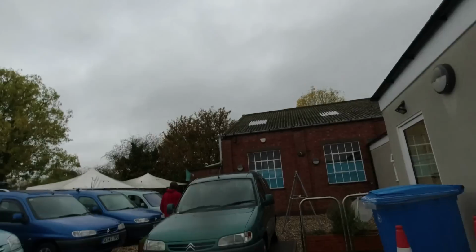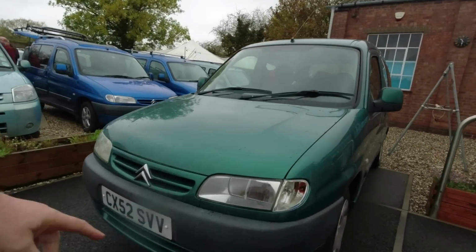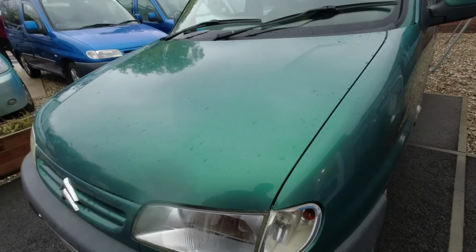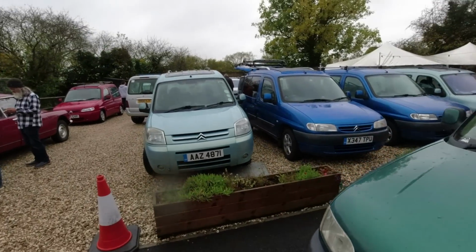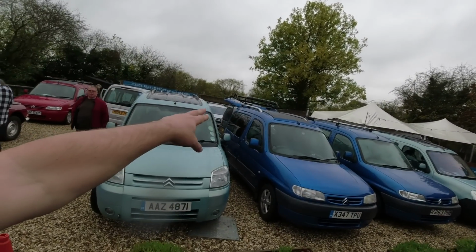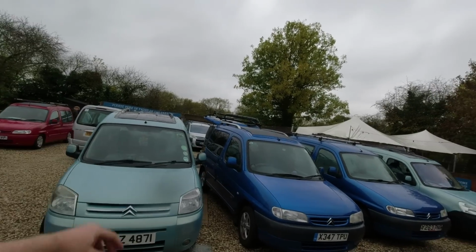Here's Bella. Bella has somehow lost an indicator cover on the way here. That fell off somewhere on a motorway. That's slightly upsetting, just when we're trying to get everything looking nice. Yeah, lovely mix. We've got the vinyl roofs, modu tops.